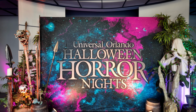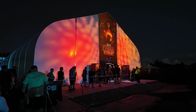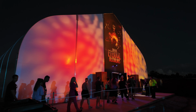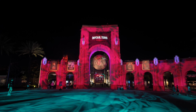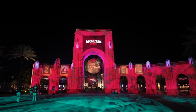Purchasing a Universal Annual Pass is one of the best purchases that I've made. And when it comes to Halloween Horror Nights season, the perks continue. During the year, you can enjoy discounts throughout the year, special events, the annual pass holder lounge. But specifically for Halloween Horror Nights, there are ways for pass holders to save time and money, and Universal knows how to treat their pass holders right.